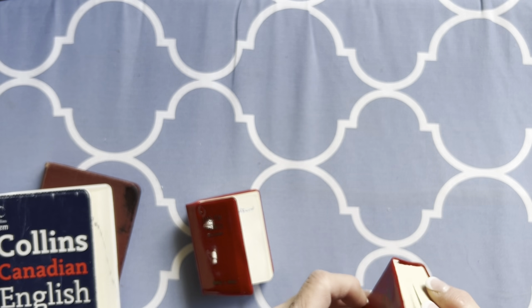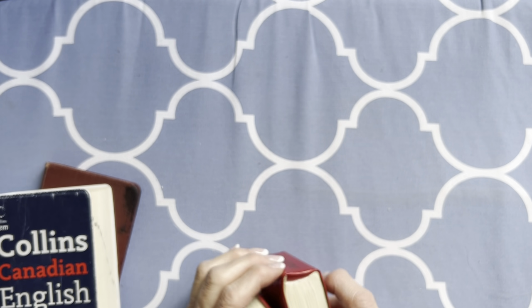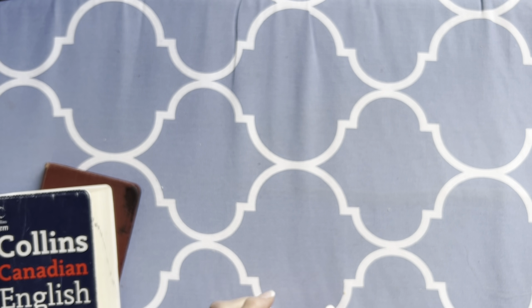And sewn in signatures. Is that not precious? Boy, these, I'll work on that later.